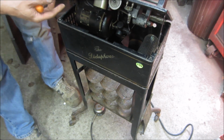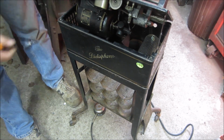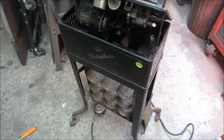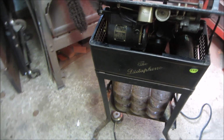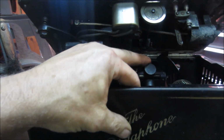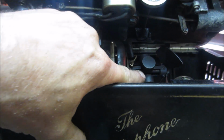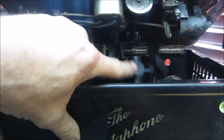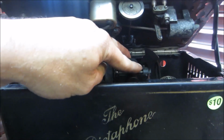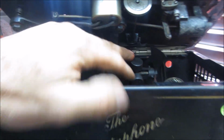All kinds of stuff. A little electric motor in there. Looks like it's got a governor kind of built into it. I see these flyweights over here. I wonder if that adjusts the speed that it spins. I'm not quite sure what they would be for.